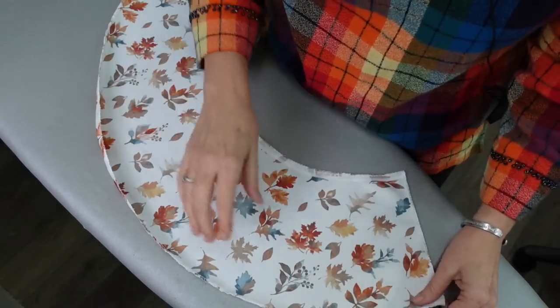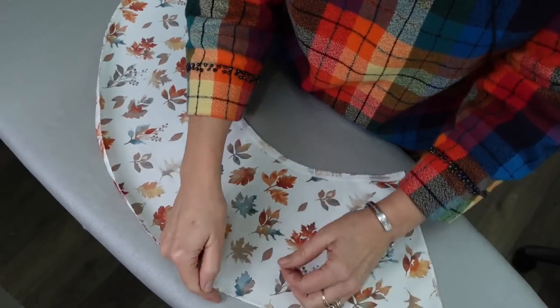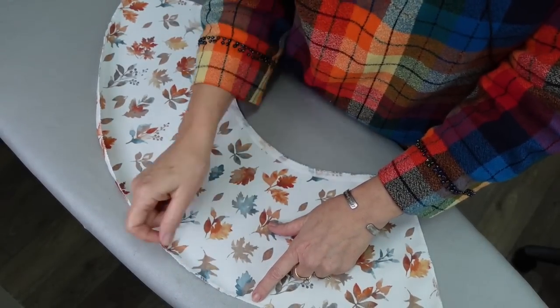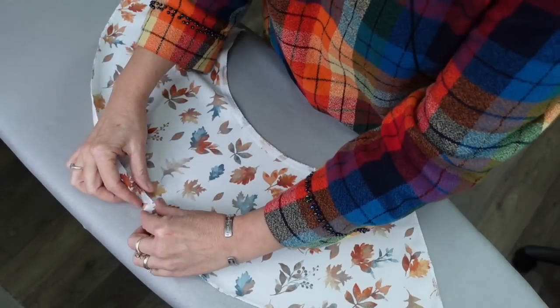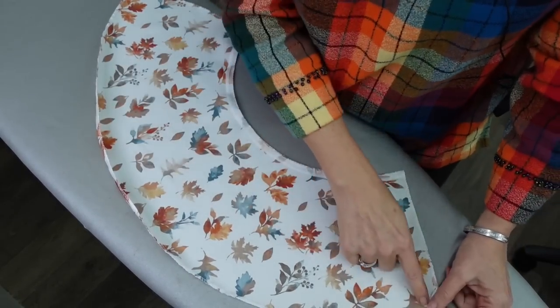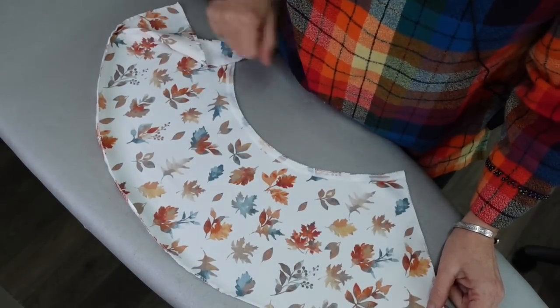So I'm going to go ahead and run a line of stitching 1/4 inch in from the edge. And you're going to do that with the stitches fairly wide, because that way we can kind of cinch it in. So where this is cupped up, that's going to be really easy to fold up. But over here where it's flat, it's not. So just to make my life easier, 1/4 inch seam allowance, nice long stitches all the way across the bottom.